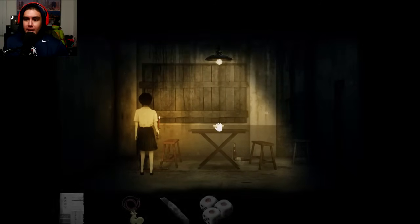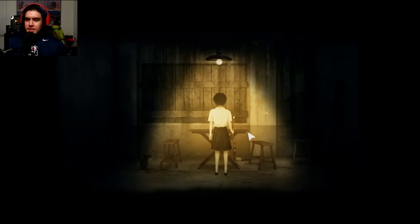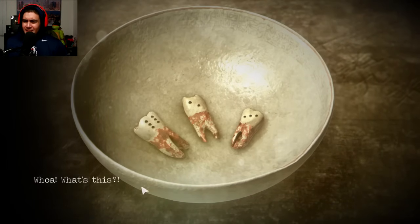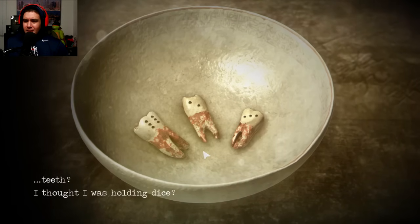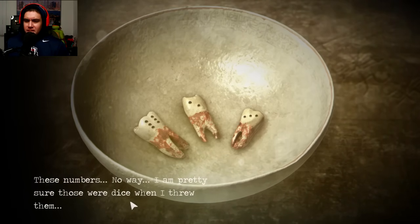Okay, let's play this bowl game. I have 3 dice now. Toss the dice. Yes. See what happens. Come on. Show me the money. Ew! Looks like teeth. Whoa! What's this? Teeth? I thought I was holding dice. Well, you thought wrong, lady. These numbers. No way. I am pretty sure those were dice when I threw them.